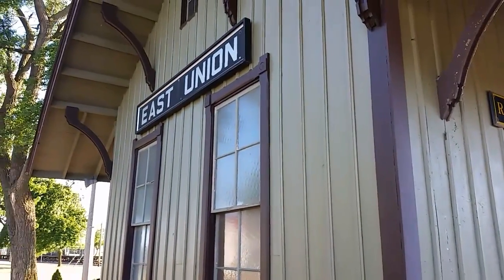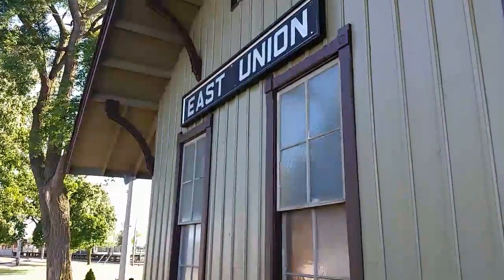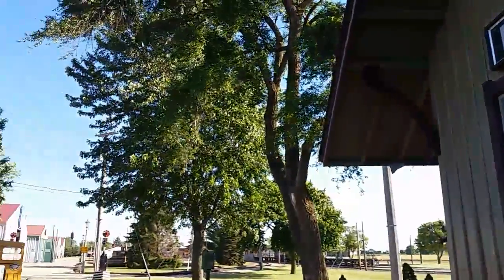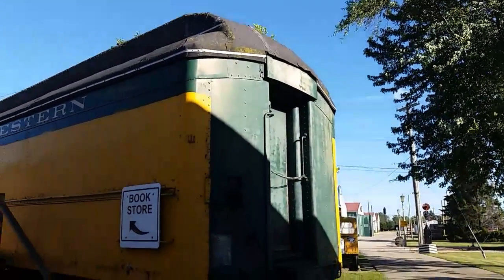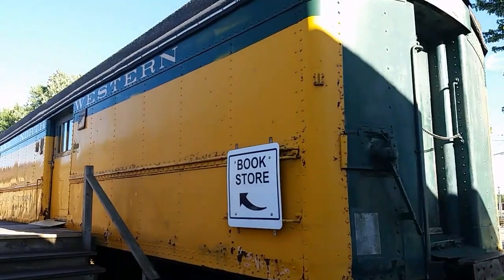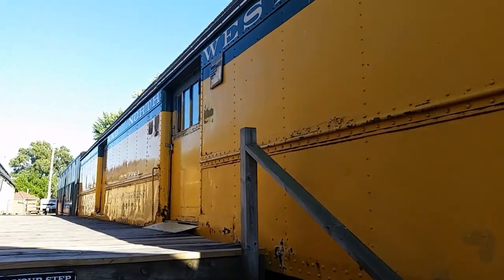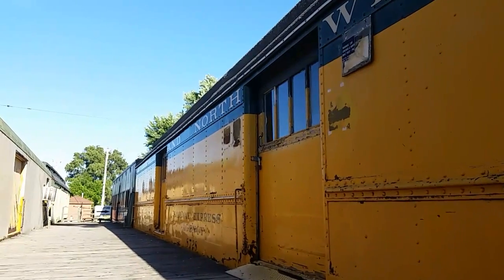We will be joined here momentarily by the Executive Director of the Illinois Railway Museum, Nick Callis, who will be taking us on a quick tour of the Illinois Railway Museum. Right now we're standing at the station, and Nick will be here shortly to tell us a little bit more about the history of this station, and we will start our tour. So while we wait for him to join us, please enjoy some of the views of the entranceway of the Illinois Railway Museum.